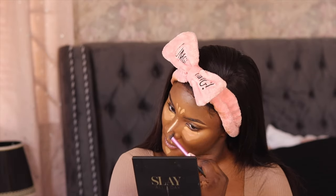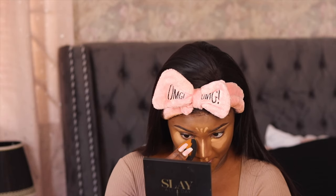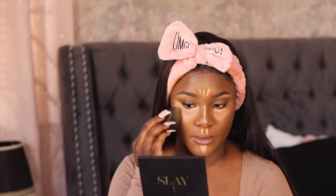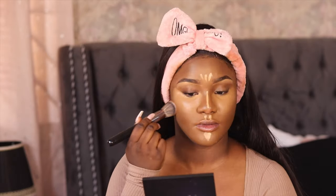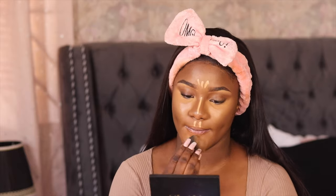Now that I've let my under eye highlight sit for a while, I'm just going to go ahead and blend it. I noticed that letting it sit for a while gives you a more full coverage look. Now I'm just blending my highlight and contour together and then going ahead to blend the other parts that I highlighted. You want to take your time blending.